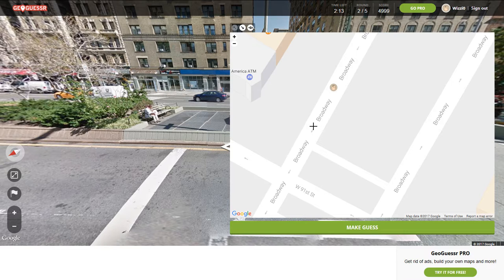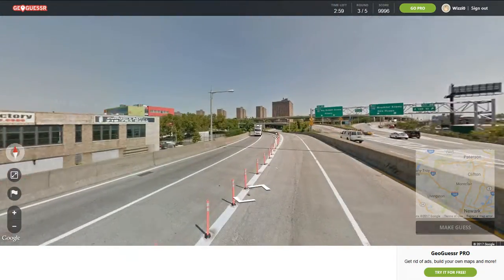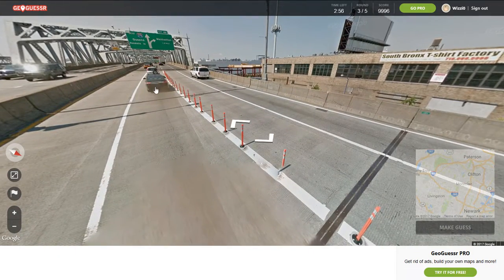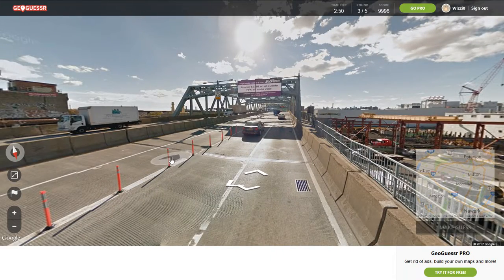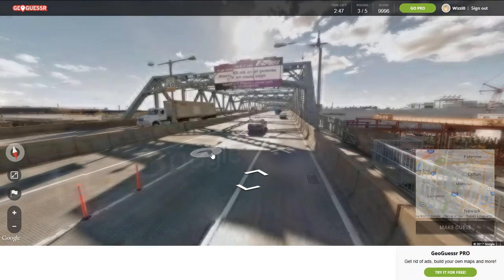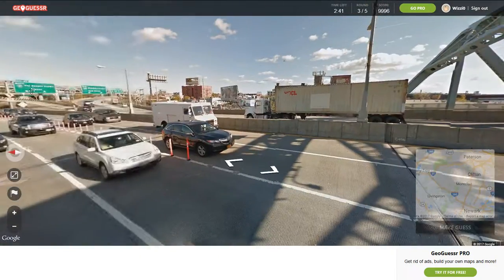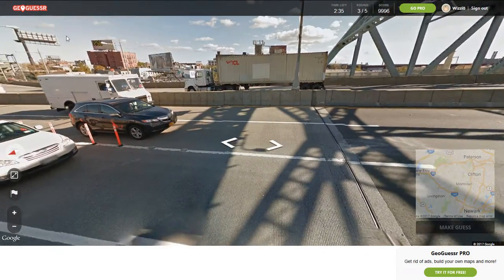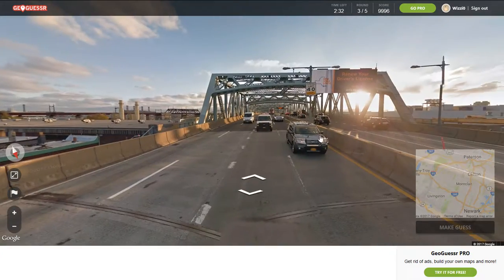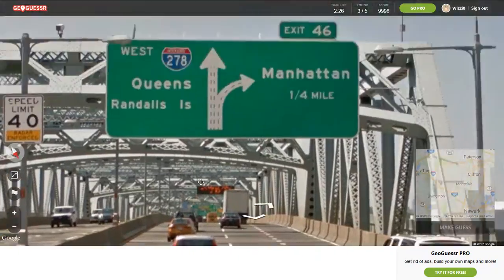I guess kind of like right there. I guess. 3.9 yards. Okay, we're on the interstate. And the sign changed. Why is the sign in Spanish? Okay, I want to go back to where the sign was before.